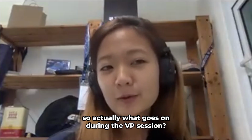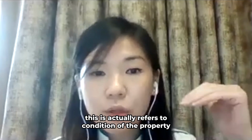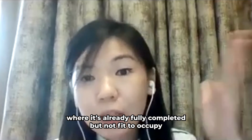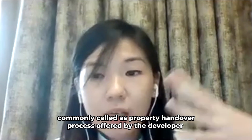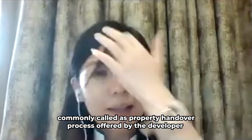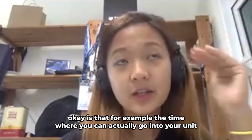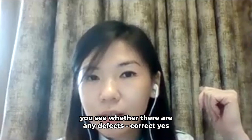So actually, what goes on during the VP session? It refers to vacant possession. This refers to the condition of the property where it is already fully completed but not yet fit to occupy, commonly called the property handover process offered by the developer. Is that, for example, the time where you can go into your unit and see whether there are any defects? Correct.